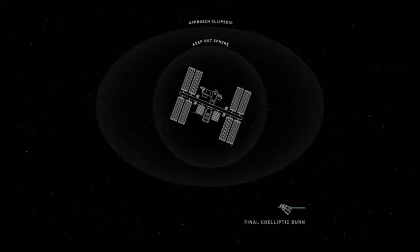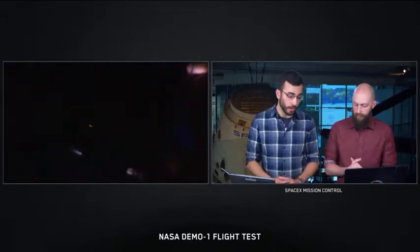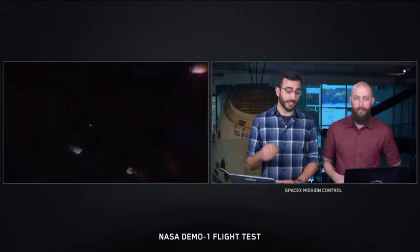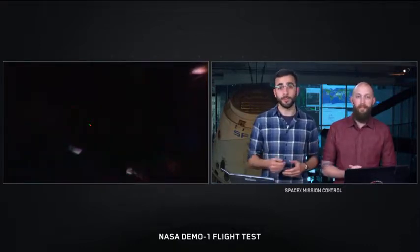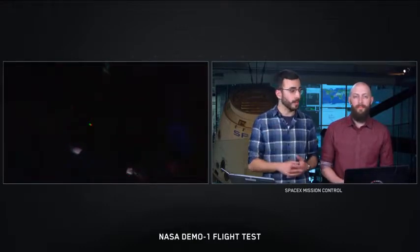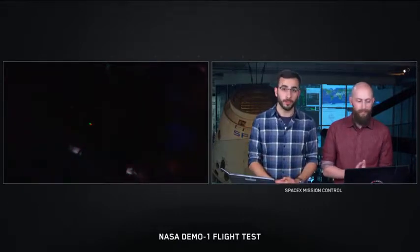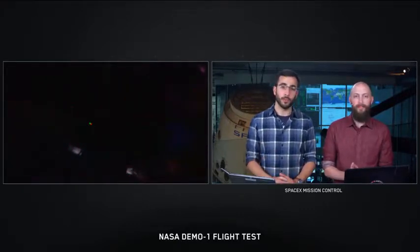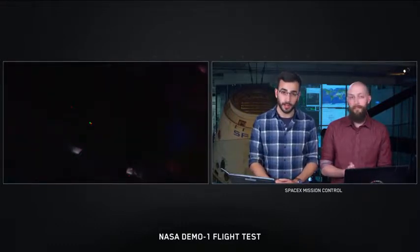That's right. Waypoint zero is the waypoint that'll be within that approach ellipsoid. And the other two waypoints, waypoint one and waypoint two, are actually inside the keep out sphere. Waypoint 1 is only about 150 meters away from the docking port on the forward part of the International Space Station, directly along the docking axis. And then Waypoint 2 is way closer, only about 20 meters away. By the time Dragon gets to Waypoint 2, we'll be ready to dock, moving in very close towards the International Docking Adapter on the forward part of that space station.